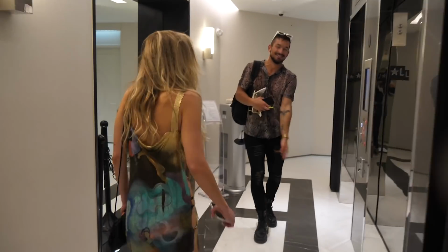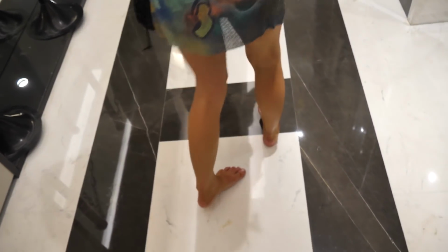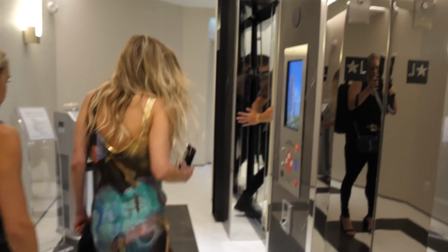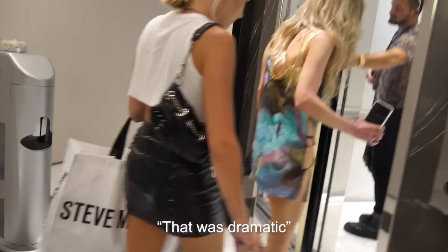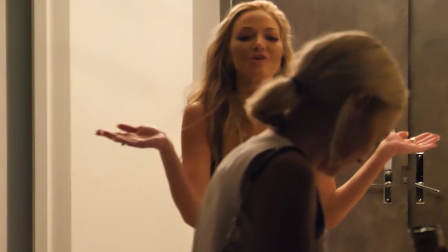This foot has a blister. Do you see that? Ow. It's from sitting in those heels for 7 hours. Ow. Okay, it was 5 hours. So I turned towards you to follow you.